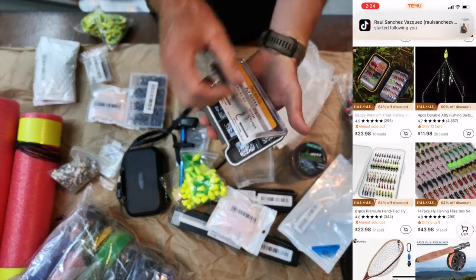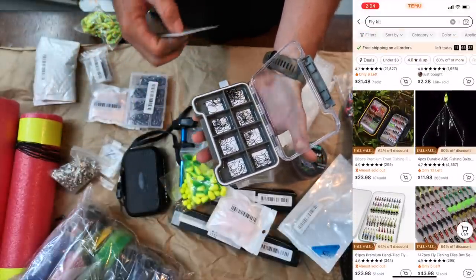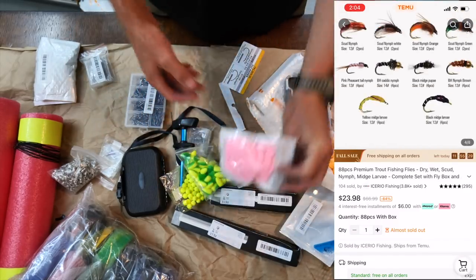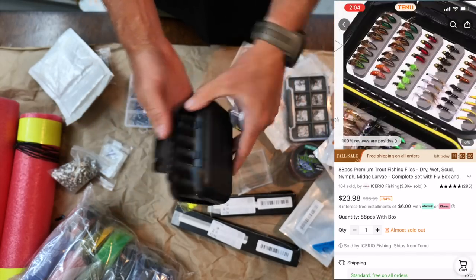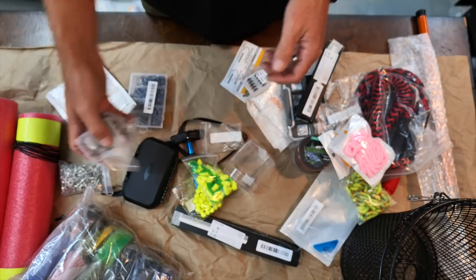And I got, look at this cool little fly making kit. So I can make some flies with these hooks right here. I got all sorts of fly tying material. I'm gonna make some mop flies for fishing trout this winter. I got multiple fly kits too. Some of these even included these nice fly boxes. I got a bunch of these Copper Johns. This is a fly that I was using a lot in Colorado.